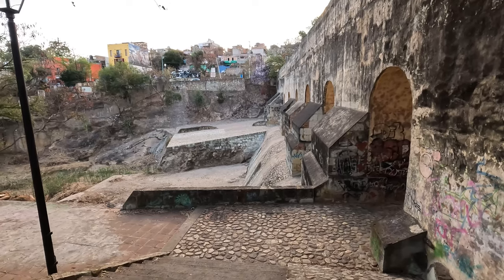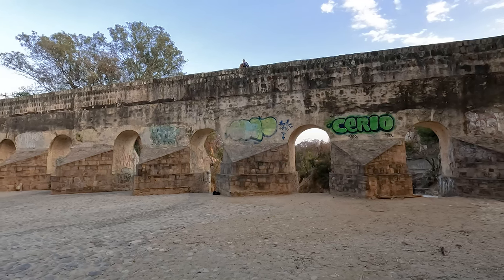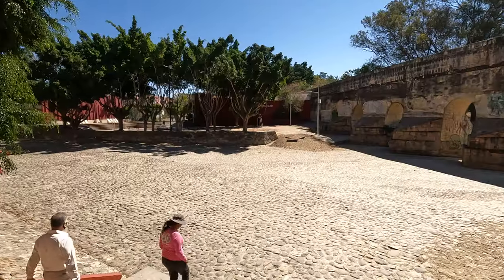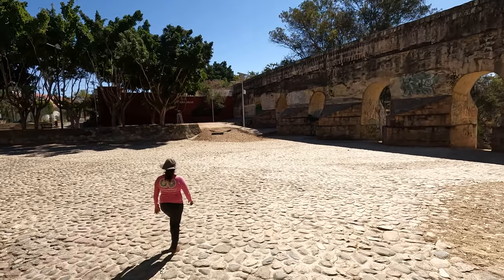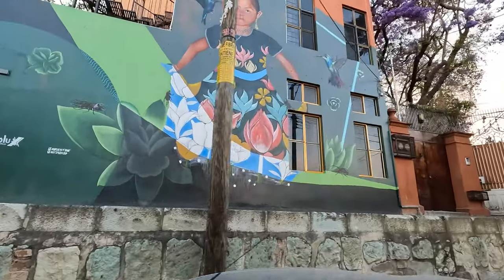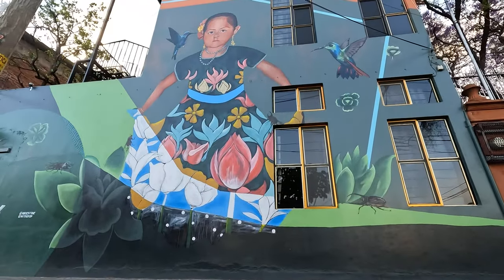The neighborhood is known for its colonial-era aqueduct that was built in the 18th century to supply water to the city's fountains and public baths. The aqueduct is a testament to the city's rich history and architecture. Oaxaca was designated a UNESCO World Heritage Site due to its unique mix of Hispanic and indigenous cultures.